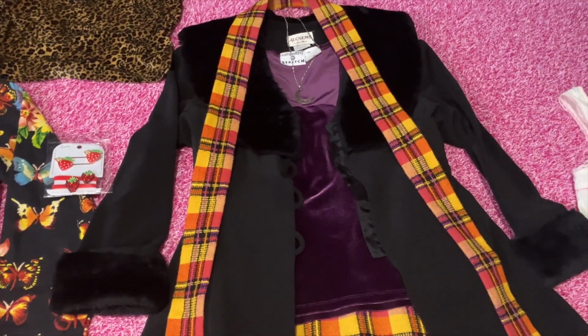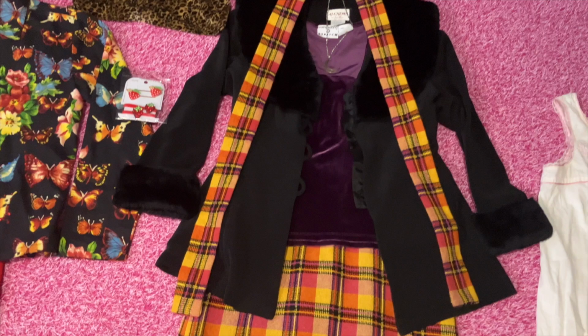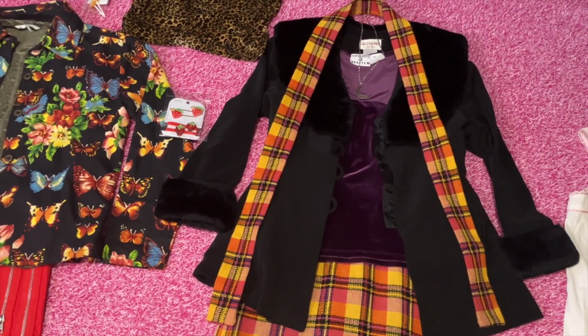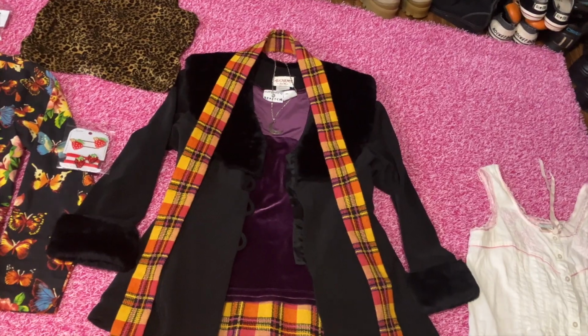And then it came with this robe belt. So I'm gonna suggest in the styling letter that she styles it as a skinny scarf, because that's so in right now. And how cute is that, having a matching scarf with your skirt? And obviously she could still wear it as a robe belt on the skirt, but I feel like it just looks better as a scarf.